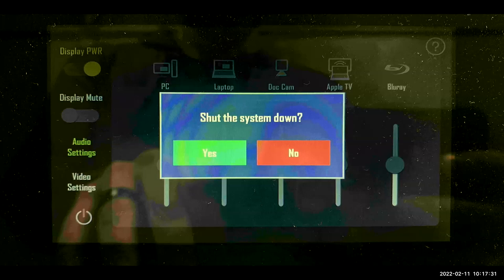I really want to encourage as many instructors as possible to make sure that you're shutting down after every class. Main reason being is because there's a number of components in here that will go to sleep. This will also shut down the projector, and that's really, really helpful for the life of these specific pieces of equipment. It's not enough just to hit display mute and walk out. It's not enough just to hit the display power and walk out. It would be really, really helpful for us for you to shut the system down.